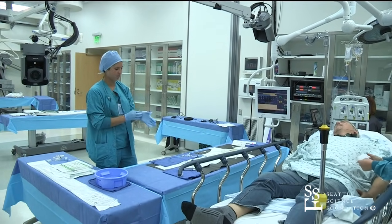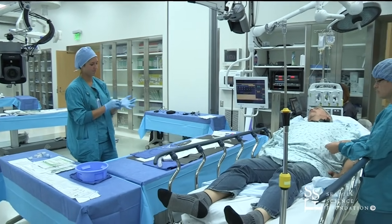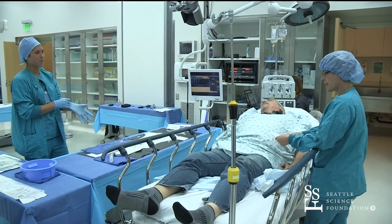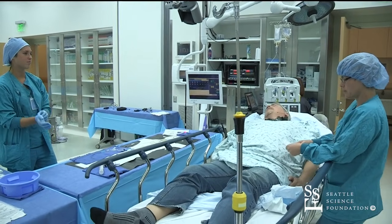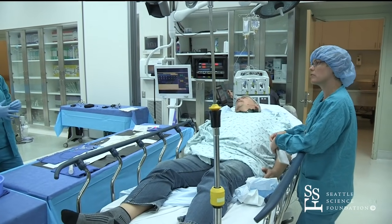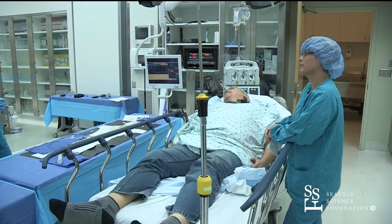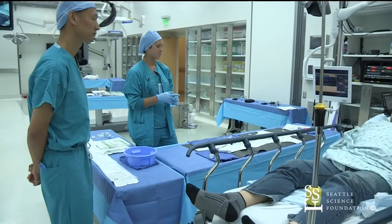Okay. This is our procedural safety pause. We have Scott Bartholomew. His date of birth is 10/22/63. His labs, his platelets are 315, INR is 1.0, creatinine 1.3. He's having cerebral angiogram, possible thrombectomy, IA TPA. Agreed. All right.